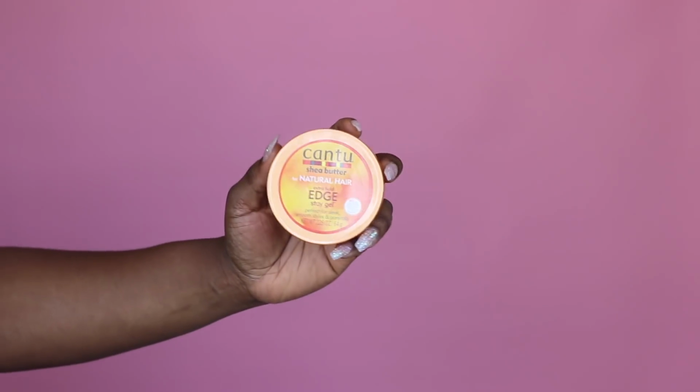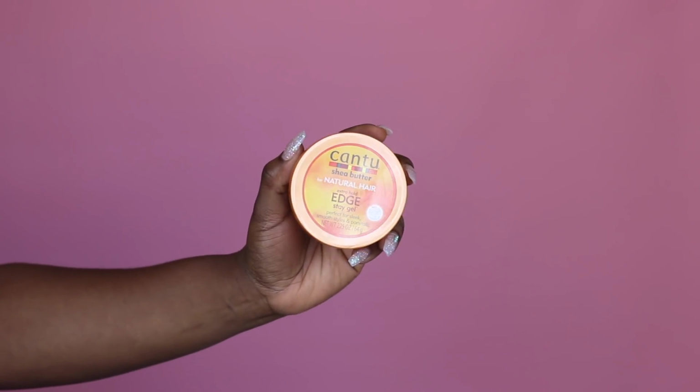Next, we have a product by Cantu, and I know that this one is new. It is their Shea Butter for Natural Hair Extra Hold Edge Stay Gel. Okay, I used this for the first time in maybe October or November, and let me tell you, I fell in love with it. I went through the first jar of it. It's gone. It has diminished because literally I traded this edge control in for virtually all of my other edge controls, probably outside of my Creme Nature one. But this one, it's affordable, it does the job. It doesn't leave your edges super shiny either, which I really like, and it's a nice soft hold.